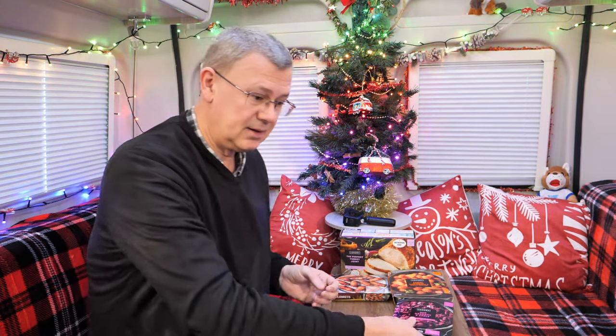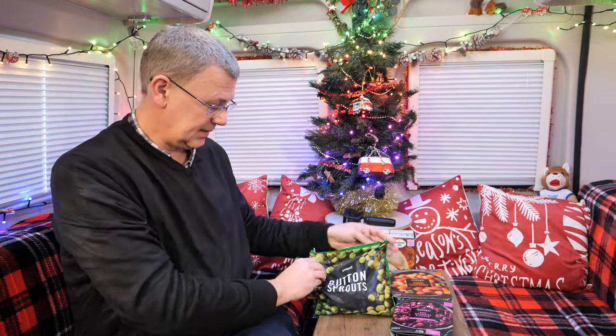We've got some pigs in blankets. They've gone up in price, £2. We've got some red cabbage and apple. We've got some button Brussels sprouts. We've got some roast potatoes. We've got some Yorkshire pudding. Well, I think you have to. And we've got some turkey gravy. We've also got a little bit of mashed potato.